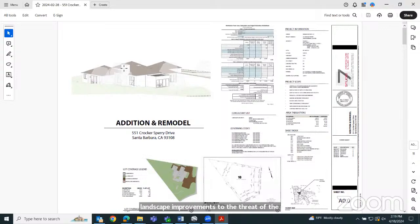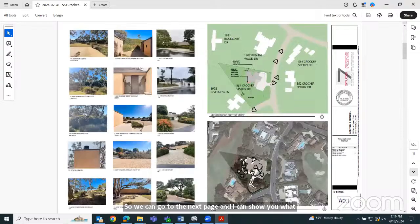So we can go to the next page, and I can show you what the street looks like. All right, so image 4 is the view from the street of the house prior to the new proposed hedge being put in. And then view 11 shows the view where the proposed addition is toward the neighbor, and then view 12 is closer to the property line, showing that there's no neighbor-to-neighbor sight lines in the area of the proposed addition.